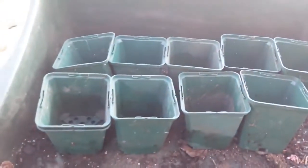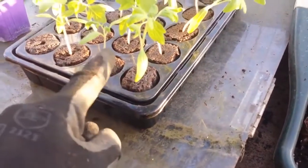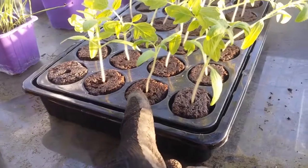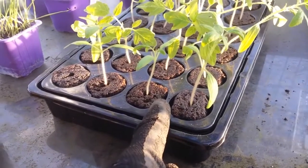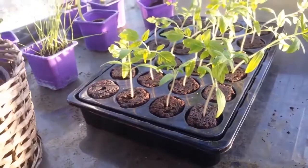Okay, I've prepared some pots. I will not fill them at the moment with the compost. I bring this out and bury them with some of the stem inside the compost. It gives them a sturdy root system. It will anchor them in the soil. At the same time, they will be warm.